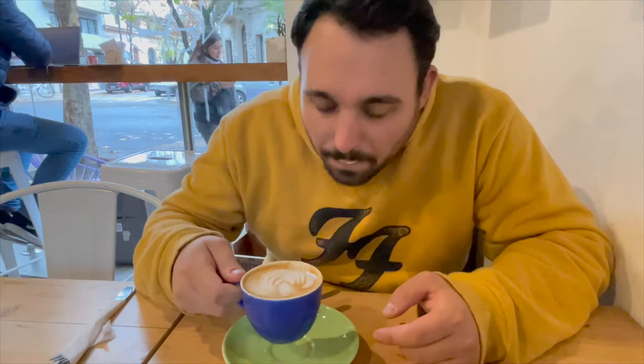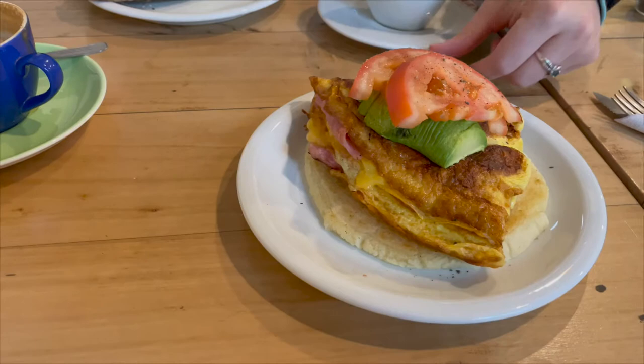It looks so pretty, I don't want to ruin it. Coffee's really good. It's got a flat white. Describes my personality. Right. I'm excited for the food. We haven't eaten all day. It does look good. I'm excited. I haven't had an arepa in a while.